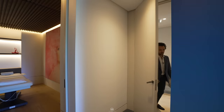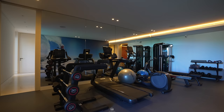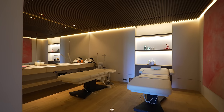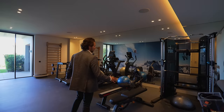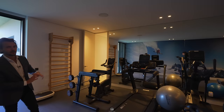Let's go. Now the wellness from the swimming pool and the hammam and sauna doesn't end because here we also have a massage room. Let's continue to this space here with basically everything you need. You have your free weight section, machines, a rowing machine, a stepper, a bicycle, more free weights, and another bicycle setup there. Nice big mirror setup on the wall as well.